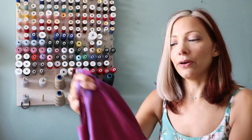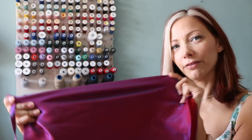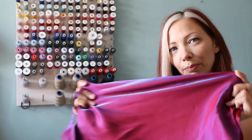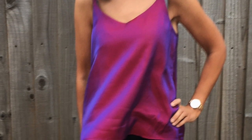I recently got this fabric from Birmingham, and it's got this great shot colour through it where it goes between blue, purple and pink. So really pretty. So really happy with that pattern, and I'll definitely make a lot more of those because they're really flattering.